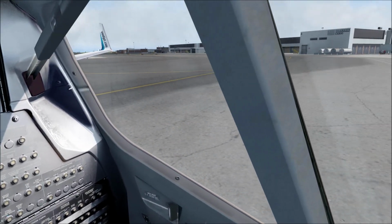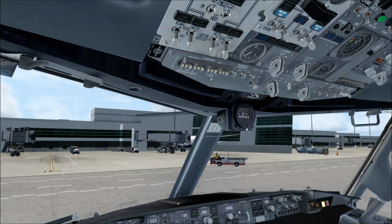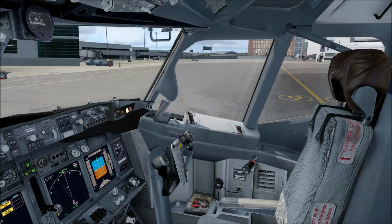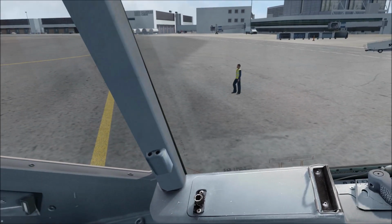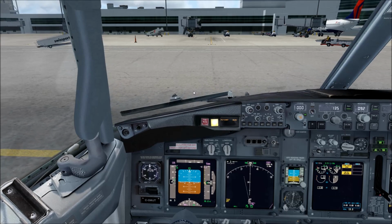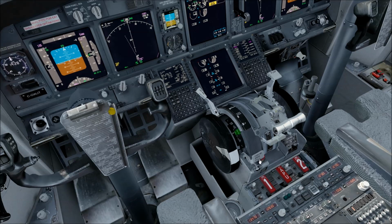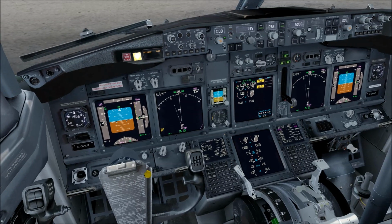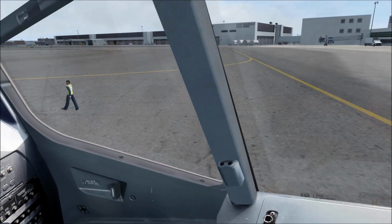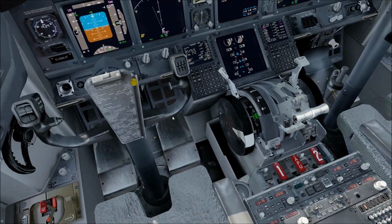Good start on number 2. We'll start number 1. Alright, I'm going to tell GSX to go ahead and stop us right here. And we'll feed fuel into engine number 1. It should tell us to set the parking brake. Hello, GSX? Set parking brakes, please. There we go.